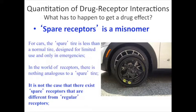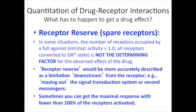A spare tire in today's car is clearly a tire of a different sort. No further than 50 miles an hour. I don't think that's the standard for most tires. But they call them spare receptors, and people think, oh, well, they're like extra. They're sort of a backup. They're sort of out there in case you need them, in a case of emergency. That's not the way to think of spare receptors.